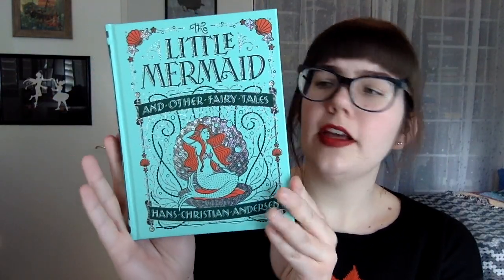I also received this incredibly beautiful collection of Hans Christian Andersen's fairy tales. I'm not sure who translated these, which perturbs me. It's not anywhere in this volume, but that's okay. The volume is very pretty. Here is the front cover and the spine and the back. Here are the end papers.